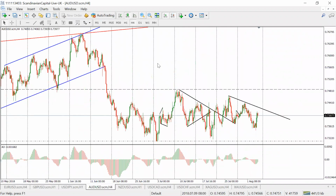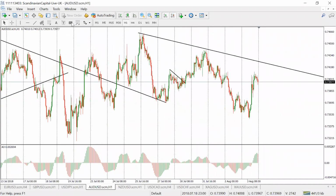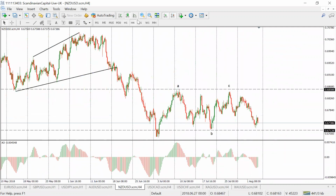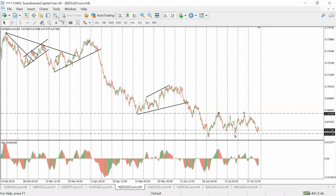Let me go back real quick to the Aussie dollar. You see, you don't want this to drop and make a new low. At least you don't want to see that if you're long, of course. So the New Zealand dollar already seems a little further down the process. If you go to the 4 hour time frame, this is another thing I'm looking for. Keep in mind what we saw in the euro dollar. This is a big A, B, and a C, and then the push higher.